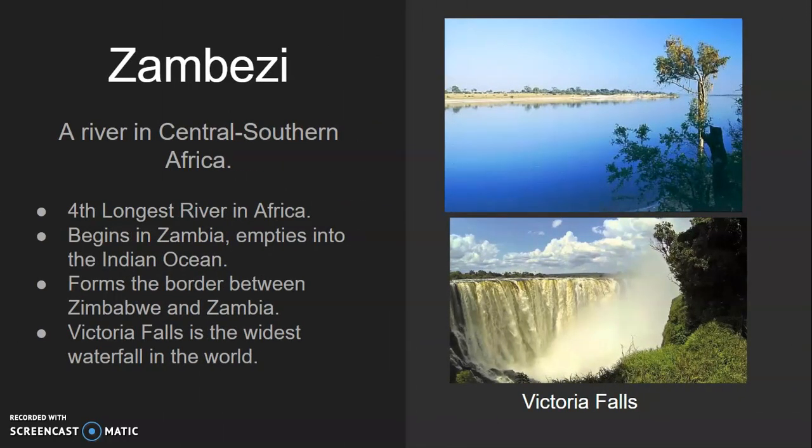The Zambezi is a river in central southern Africa. It's the fourth longest river in Africa. Only the Nile, the Congo, and the Niger are longer. It begins in Zambia, goes past Zimbabwe, and then eventually enters Mozambique and empties into the Indian Ocean.